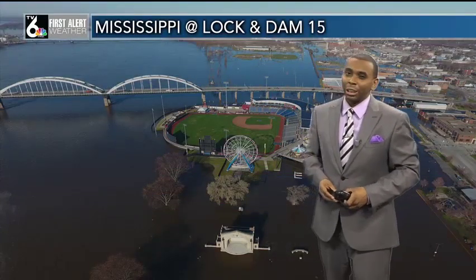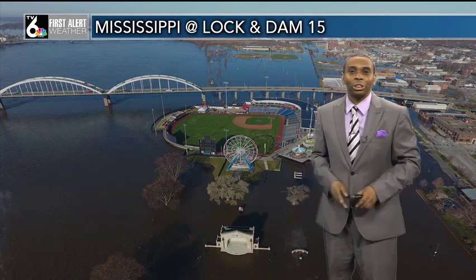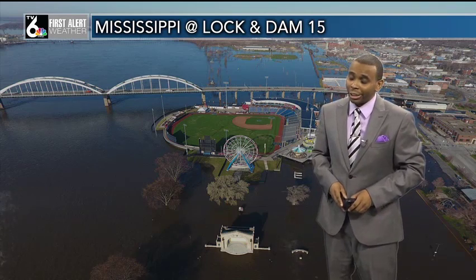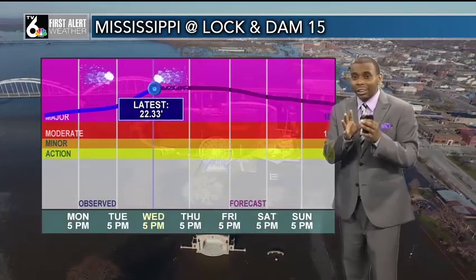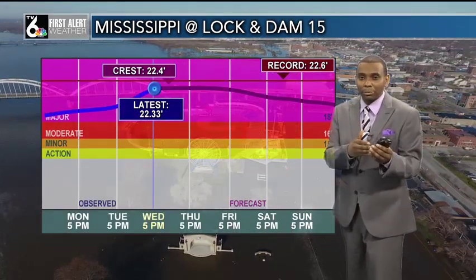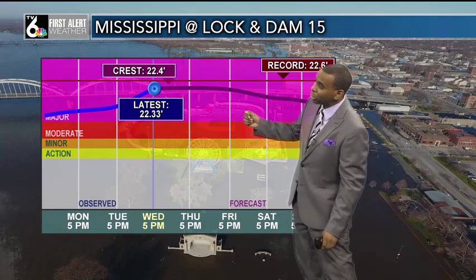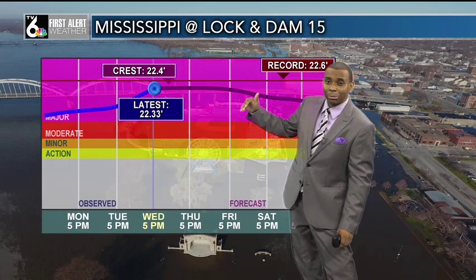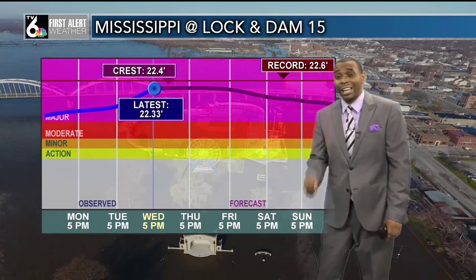All right, well, as we get an update on the river, of course, we're dealing with all of this major flooding that continues to occur across portions of the area, and that trend will continue as the river remains on the high side. Now, here's the latest information for you with the Mississippi River. Of course, the level here at Lock and Dam 15 is right at about 22.33 feet, and is expected to crest late tonight somewhere around 22.4 feet. So it's getting very close to that, and that's the crest.